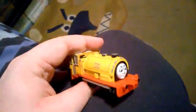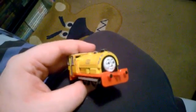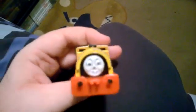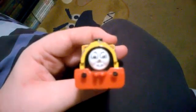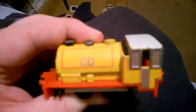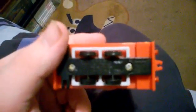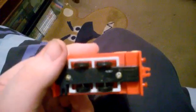And here's the next one, which is Ben, one of the mischievous twins, whose twin is Bill. So there's Ben with his face, and here's the side of him, and the back of him, and the other side of him. See? And here's the bottom of him. There it is. Anyway, here's the next engine.